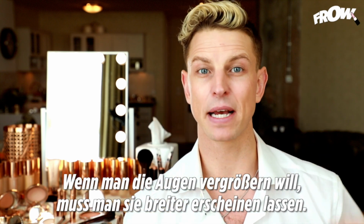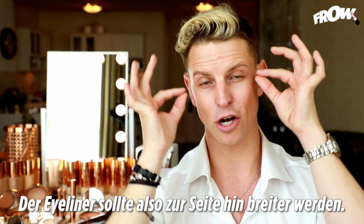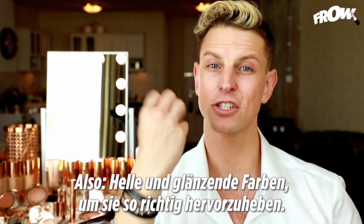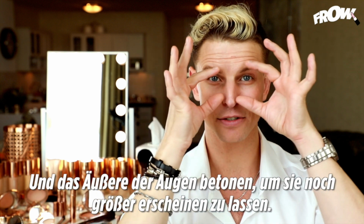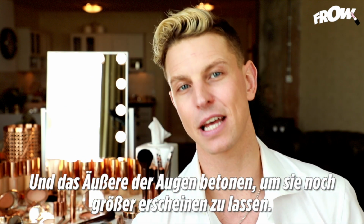With making eyes bigger, it's all about extending. So making your eyeliner larger on the outside rather than on the inside. So bright colours, shimmery colours to make it look really big, and then accentuating the extremities, so the outer edges, so that they look larger than what they appear to be.